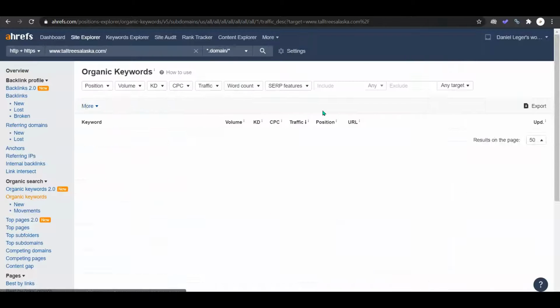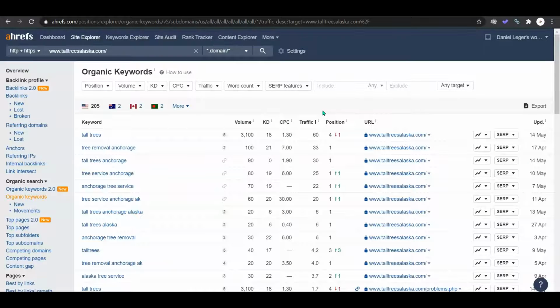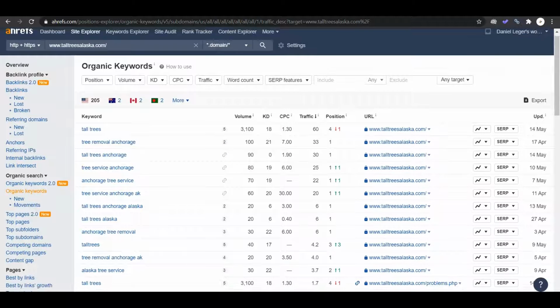If we click on the keywords, we can kind of see what they're ranking on. So we can see tree removal Anchorage is getting searched 100 times, and we know that's in our city. And they're in the first position, so they're getting 33 traffic from that each month. We don't care too much about the ranking of their company name, but you can see that there's a huge search volume for that as well. So there is an opportunity that we could utilize those keywords.